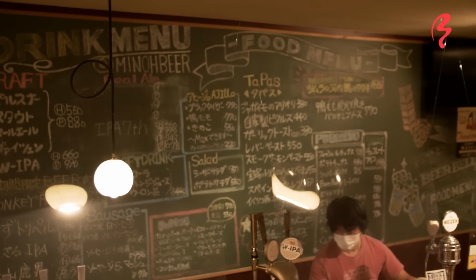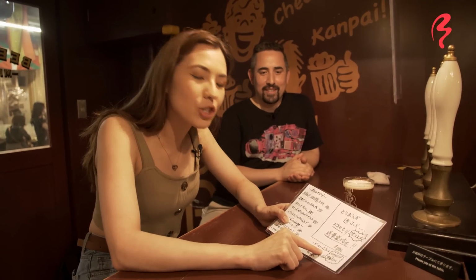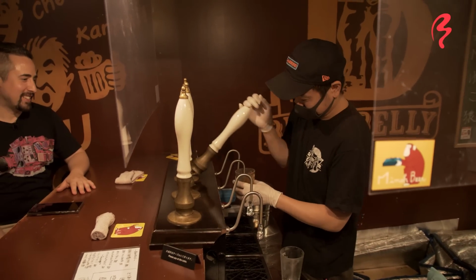I noticed that they have a few interesting items on their food menu as well. One of them is camembert cheese beer fritters. So they're fried in, I assume, a beer batter. Yeah. Sounds really good. So I think I'm gonna get one of those. And the other thing that caught my eye is they have beer gelato. What? I've never heard of a beer gelato before. That sounds really good. I have to try it.